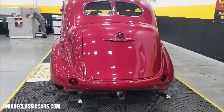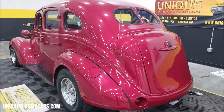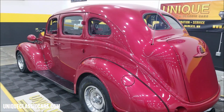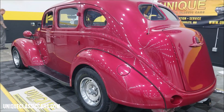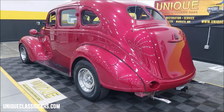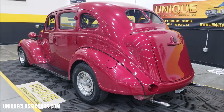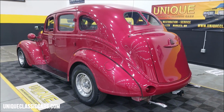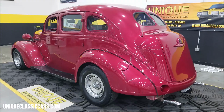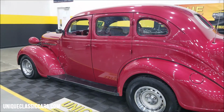See some Frenched-in taillights back here, also Frenched-in antenna, which is power and runs on a separate switch. Sounds like the motor was running on it. I did not have it all the way up or down. Also, stereo is in the glove box along with a CB radio. Did not have that power up. It looks like there's power to it, judging by the clock, but I did not have the radio powered up either.